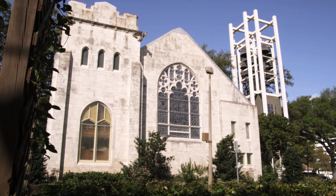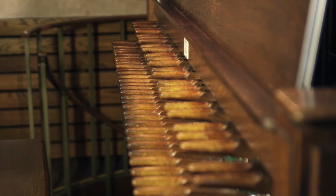I'm Lee Cobb, and I play the carillon at the Church of the Ascension in Clearwater, Florida. We have a 49-bell carillon there, which is compared to this. This is a 60-bell instrument.